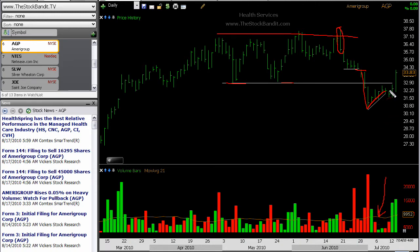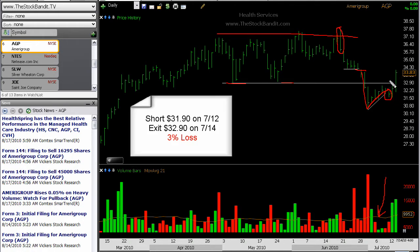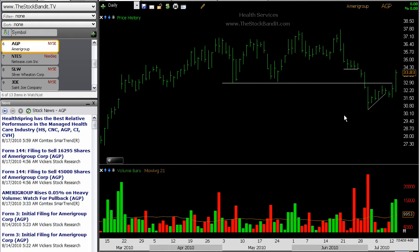It also was bouncing on very weak upside volume. So we looked at this one for a possible short sale right here as it broke this rising trend line. So that was on July 12th. This thing then reversed back higher and stopped out right in here at the 32.90 level for a 3% loss.